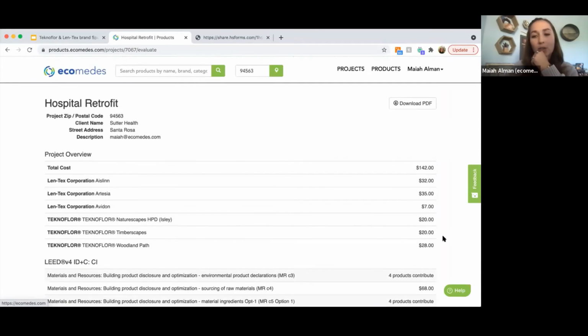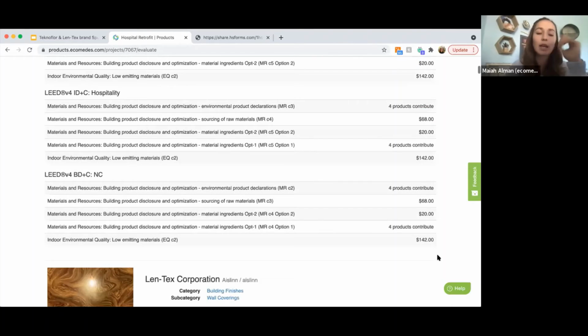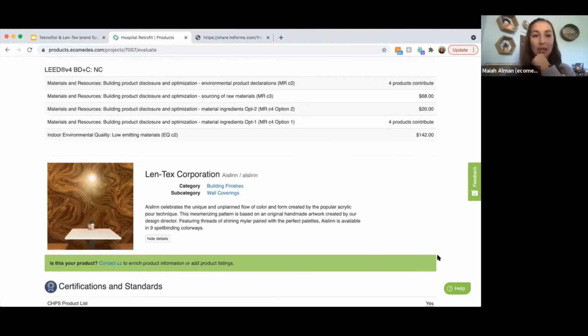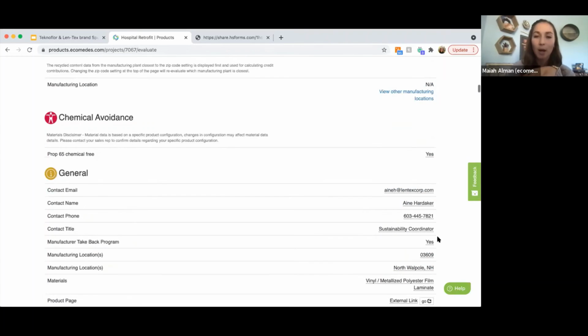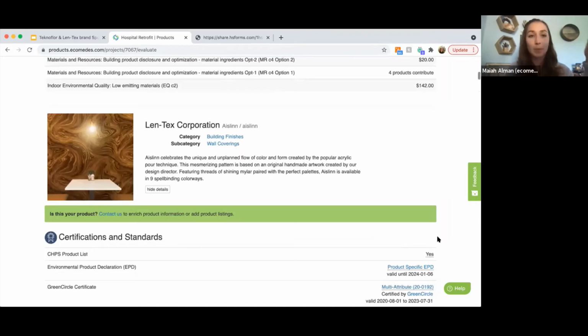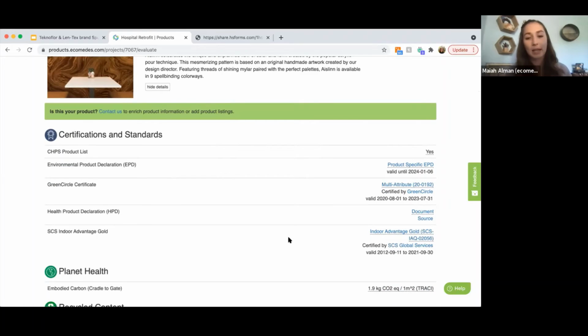And then as I scroll down, I have my cost analysis here at a project level. As I scroll down, it's going to give me all of that information at a product level. So I still have all of my detail here that I saw on the product detail page. Even when I download a PDF of this page, it's going to have live links. So as long as I'm sending this via email, etc., I can still open up that EPD if I need, or the green circle certificate.